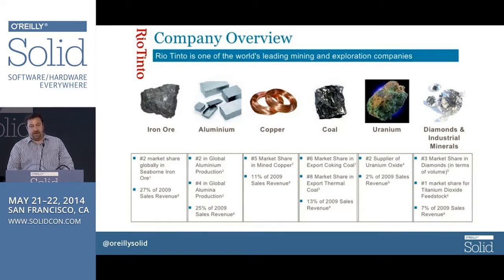Just to give you an idea of our scale, we're the number 2 producer of aluminum, number 5 in copper, number 2 in uranium oxide, and number 3 in diamond production worldwide. So we're a large company, very diverse portfolio. Basically, the saying at Rio Tinto is, if it's a mineral and in the ground, we dig for it.